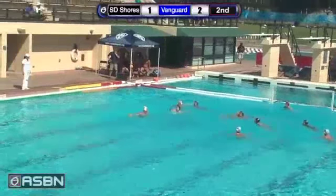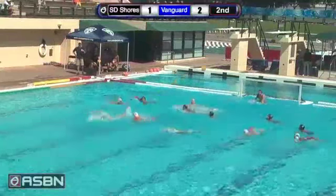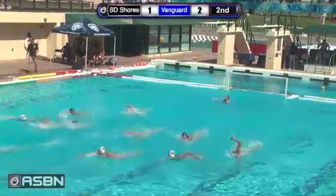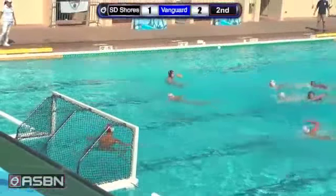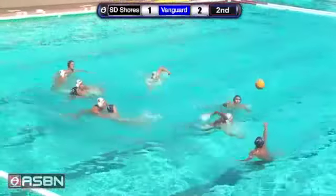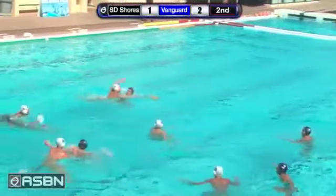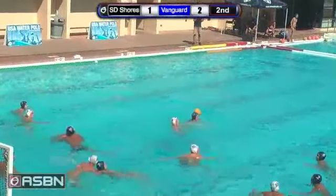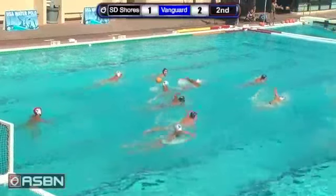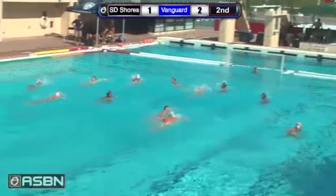Second quarter action here. It's a 2-1 lead for Vanguard. Entry in, pass back out, shot clock about to expire. Lob attempt off the mark, lost the handle there. And it'll go out of play, now come back to Vanguard. I keep waiting for Shores to make an adjustment and get a little more motion on their offense. And it just hasn't happened quite yet. Another nice save there by Chun. He's able to knock that one down. And now a contra foul on Vanguard, so their second possession is nullified. And it'll come back to San Diego Shores. 4:25 to go here in the first half, and a 2-1 lead for Vanguard.